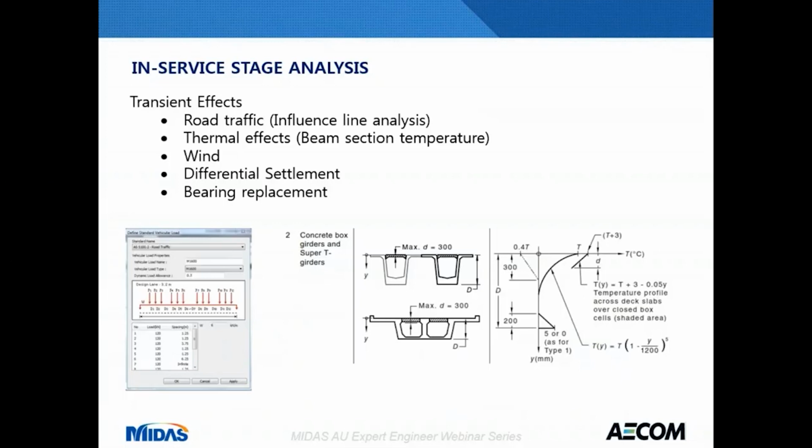After the launching stage analysis, in-service stage analysis is carried out to evaluate the transient effect as well as the load during bearing replacement. SM1600 live loads are predefined in MIDAS for influence line analysis. If the box girder section is defined as a PSC section, temperature profile for differential temperature can be defined directly as beam section temperature loading. Note that in the temperature profile defined in AS5100 Part 2, the temperature of the top flange is non-uniform. Weighted average temperature of top flange needs to be manually calculated to capture such variation.